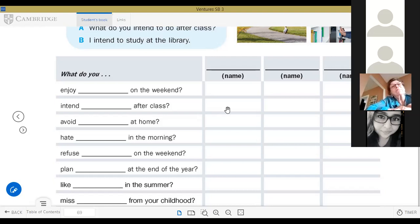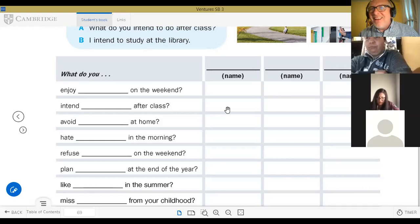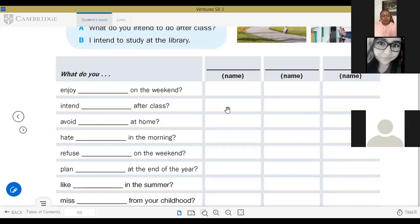Okay. All right. So I said I avoid washing windows, and who said they avoided cooking? Ana Maria. Ana Maria said she avoided cooking. Okay. All right. Good. Irene, are you ready, Irene? Now, hate. What can we use with hate? Infinitive or gerund? Both, right? Remember, both are fine with hate, infinitive or gerund. So Irene, what do you hate to do in the morning?